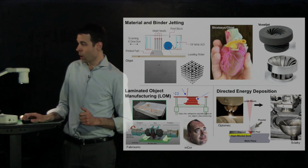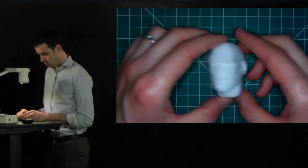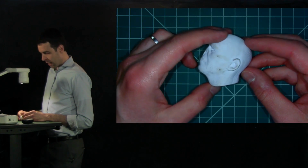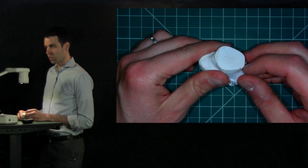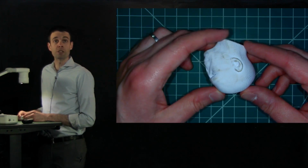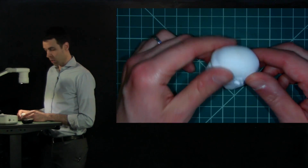Back to LOM, I have a couple example parts here. First, this little head model of Lord Voldemort, and this is made out of paper, believe it or not, by a company called Mcor. They're based in Ireland, and their process laminates paper layer by layer to create 3D parts. Now, paper is not the best for certain engineering applications, but it's an attractive material for quick prototyping in the office, for example, and the material is relatively low cost and entirely recyclable.